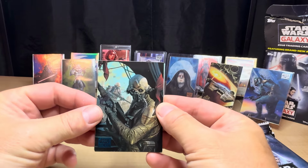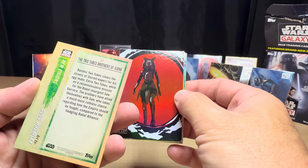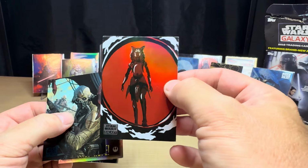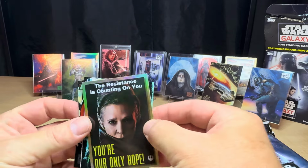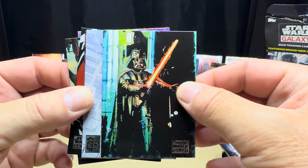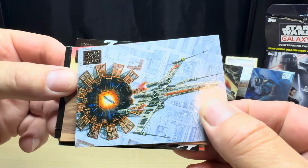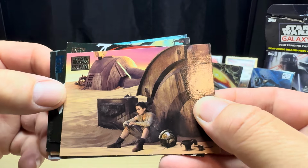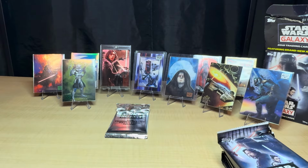All right. We got one of the bounty hunter guys, man. He's pretty cool. You know what? What is this guy's name? Ben Thick. Two Tubes. The Two Tubes guy. They also come with these cool Ahsoka inserts. It's got like a red and white and black foil on there. And there goes our Resistance insert. Oh, there goes Darth Vader coming in hot. Look at that. Oh, sweet. Look at that TIE fighter. I mean, that's an X-Wing. Hello. Okay, we got Rey hanging out. Jakku. Maybe it could be Tatooine. And I think that was it for that first pack.